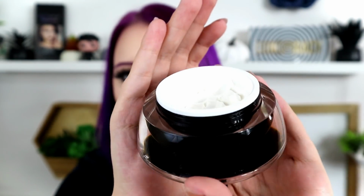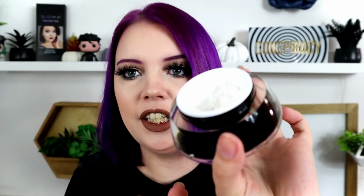It's kind of hard to see with the brightness on the camera and everything, but I've made a good chunk of a dent in here. I even stuck my pinky down today and checked how much is actually in here. It's a really good amount of product, and I'll have this for at least another month or 2 before I run out. But consistently for over a month now, I've been using this almost every day.